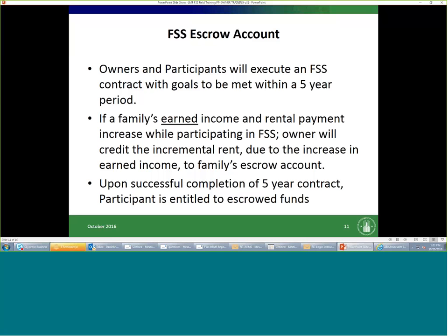So let's talk about the escrows here. So FSS escrows, to start, you're going to sign a 5-year contract of participation with the FSS household. The contract identifies goals to be achieved for completing the program, and when the family completes the contract, the family is entitled to those escrow funds.